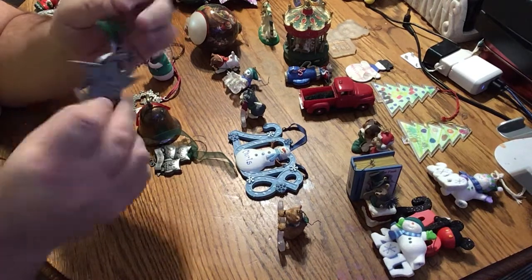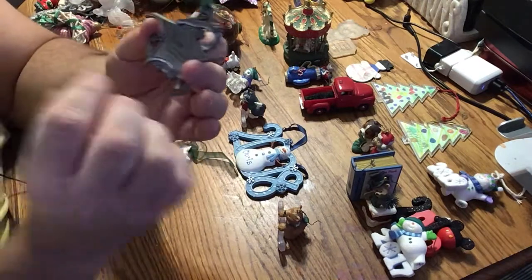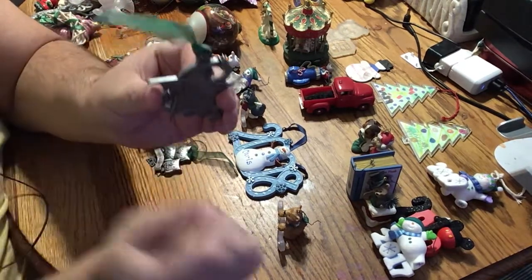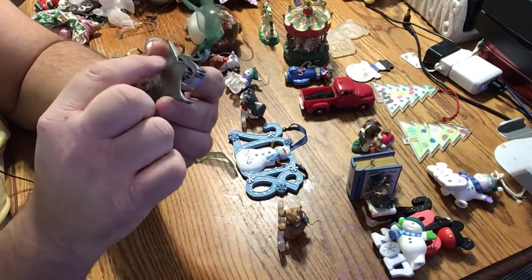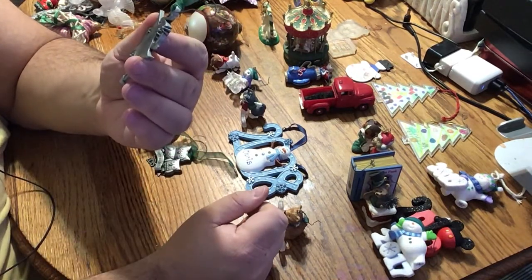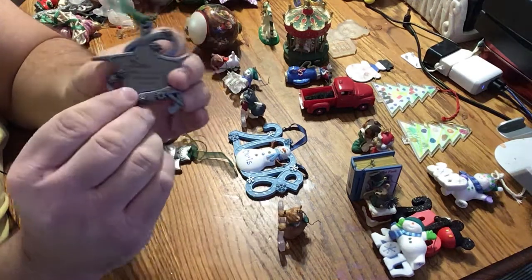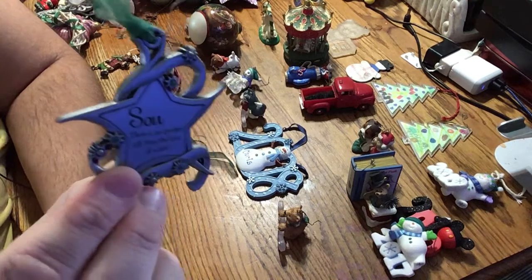Okay, this one was 2016, and it's just like a metally, I don't know if you call it pewter, kind of thing, and there's an inscription. There's a little green ribbon on top, and there's a few little green jewels on it, and it says, "Son, there is no greater gift than the love of a son." So that was 2016.